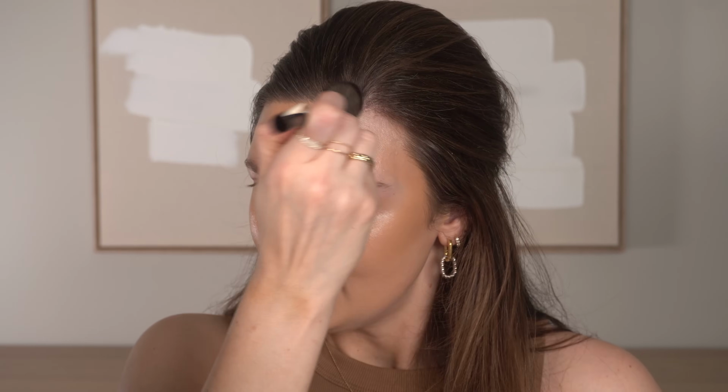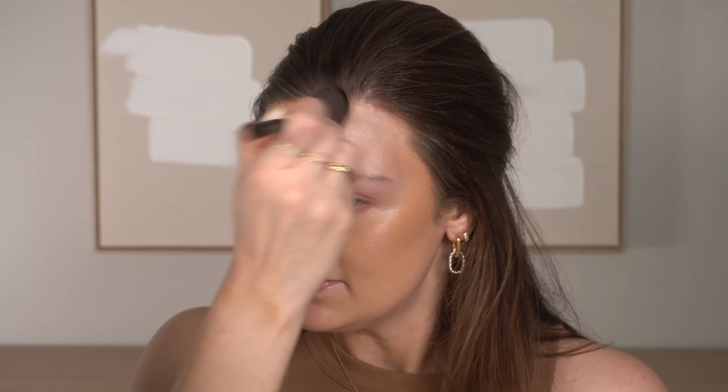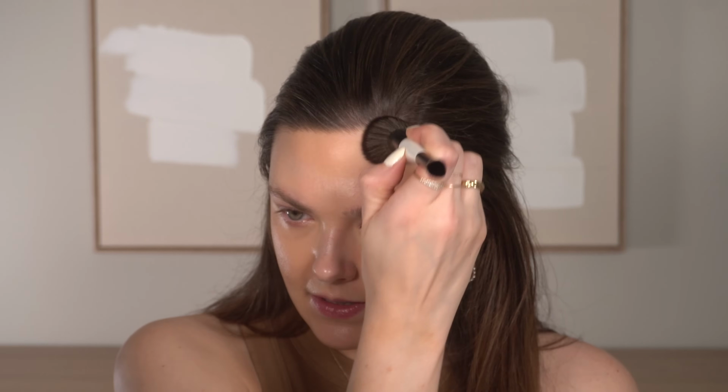So good, so good. I don't know why I don't use this cream bronzer very much because it's a good one. It's very easy to apply. It just kind of blends right in. There's very little effort involved. I know a lot of people love this one. I don't know why I don't use mine more.